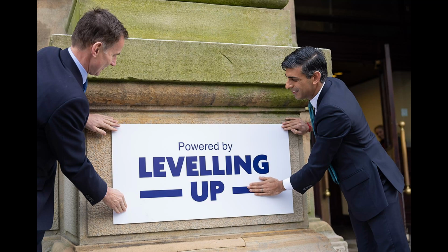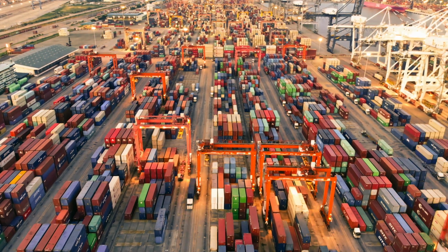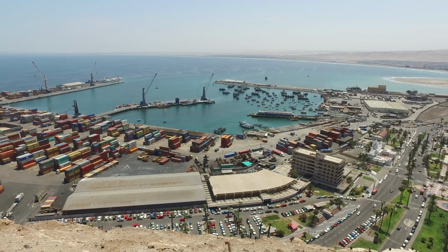As part of his levelling up agenda to reduce regional inequalities, former Chancellor and now Prime Minister Rishi Sunak announced in 2021 the creation of 12 new freeports in the UK. These freeports are designed to stimulate economic activity with the promise of new investment, new employment opportunities, and regeneration. So, what is a freeport?